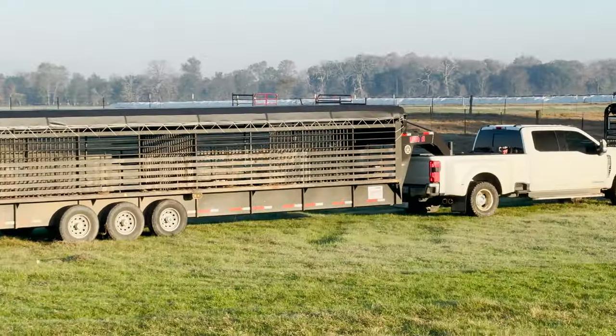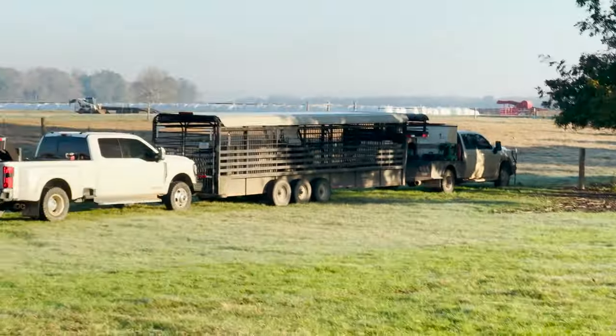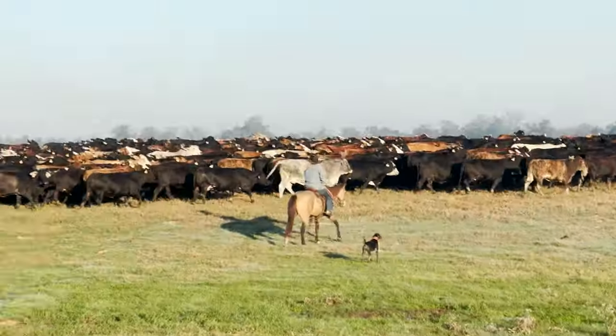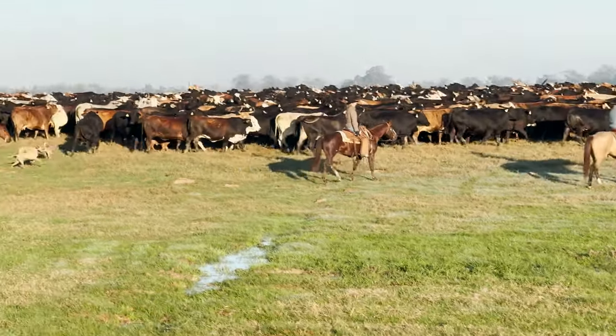So they made a little wing here with the trucks and trailers against the fence there, so the cows can't get past there. And then they're just gonna squeeze on up here.